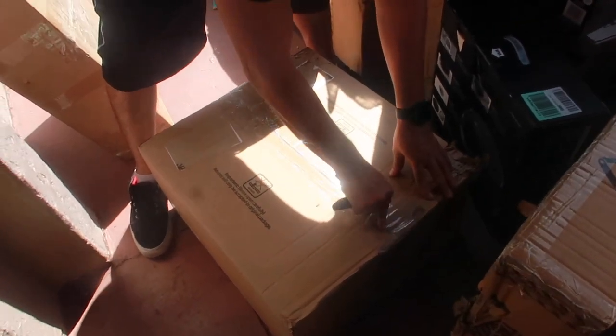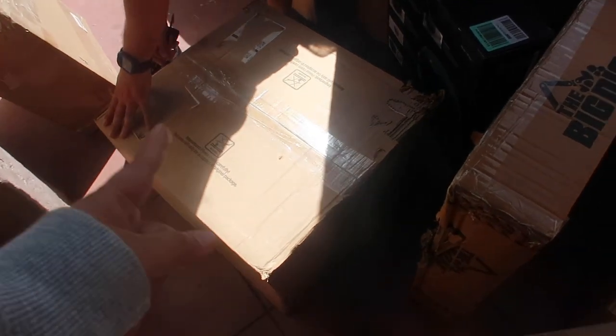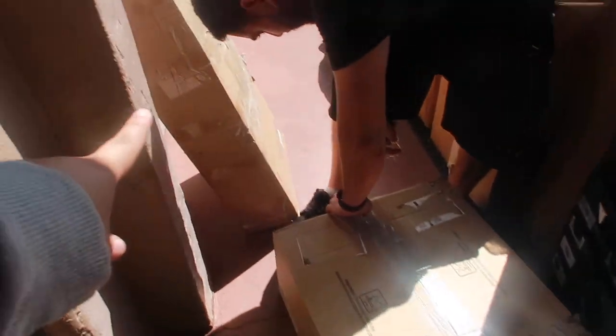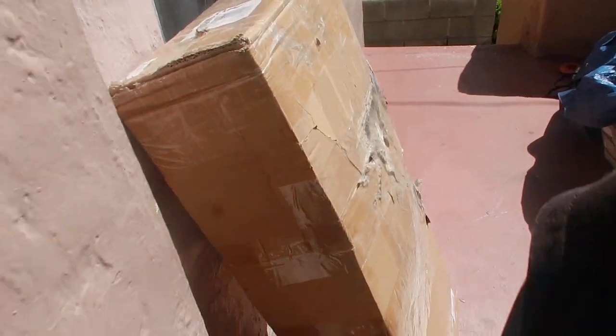This one was a return though, because it has the little sticker address there. And then it's super taped up. My only fear about that is that people probably opened it, yeah, well, that one and this one. Like this one's all torn up right there.